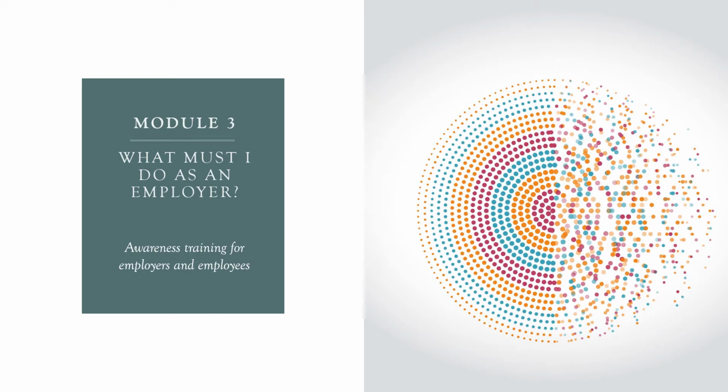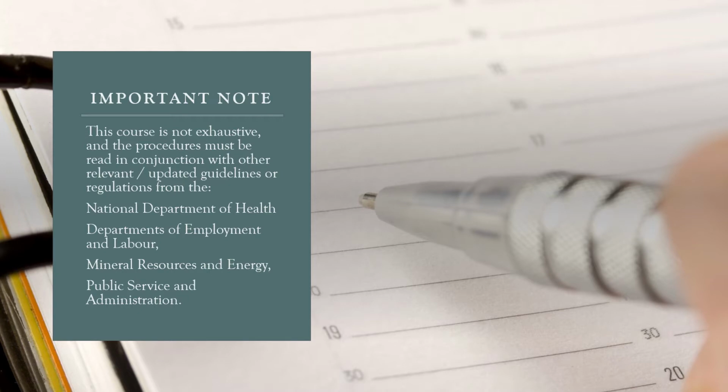In this module, we will discuss what an employer should do to ensure a compliant COVID-19 management system. It is important to note that this course is not exhaustive, and the procedures must be read in conjunction with other relevant, updated guidelines or regulations from the National Department of Health, Departments of Employment and Labor, Mineral Resources and Energy, Public Services, and Administration. Ensure you and your company are fully up to date with the governmental guidelines on COVID-19 prevention.